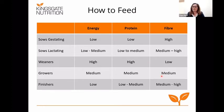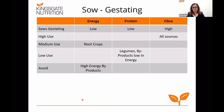Growers are moving up that scale so they are able to digest more, so they can have a medium fibre level, and the finishers are having a medium to high, just depending on how fat they're getting, how much work they're doing, and how fast they're growing. So I'm going to realise that that's also very difficult to follow. So I'm going to break it down a little bit more into what we can use for each section.